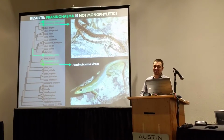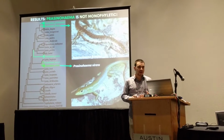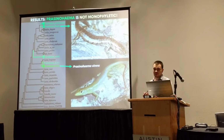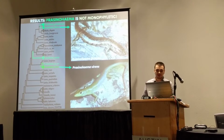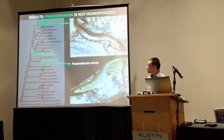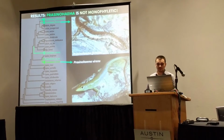Now, this isn't as surprising as you would think. The single character that diagnoses this genus is simply the fact that they have green blood. And as you can see, there's a lot of interspecific morphological variation. Now, the next thing I want to investigate, because of this surprising result, is how many origins of green blood are there? And are there any reversals back to red blood?